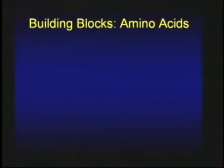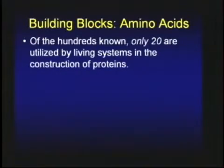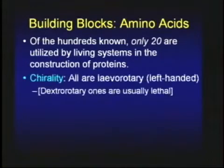Now, the building blocks of life, of course, are amino acids. There are hundreds of amino acids, but there are only 20 that are responsible for all of life in the universe. And by the way, they're all left-handed. Mathematically, they're molecules that are left-handed. If they occurred randomly, you'd have half left, half right. But the right-handed ones are lethal to the left-handed ones.